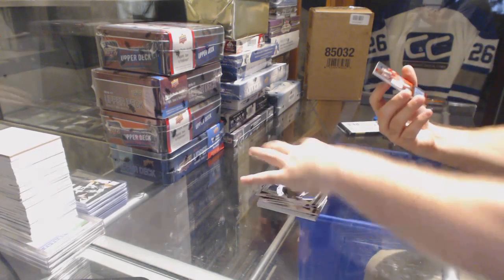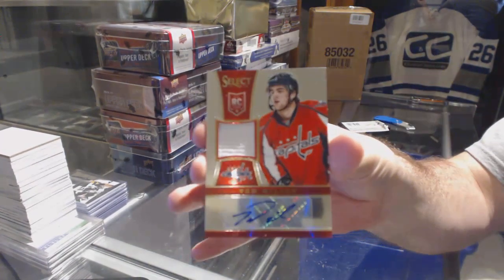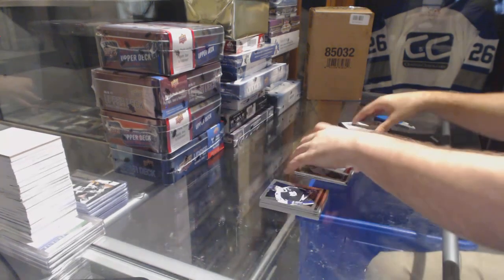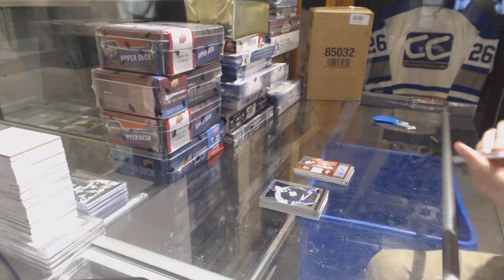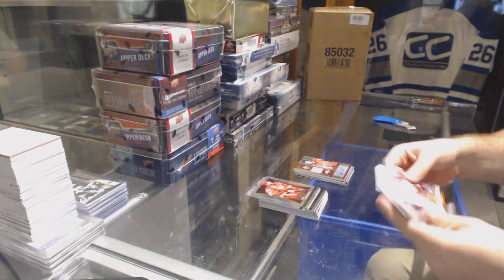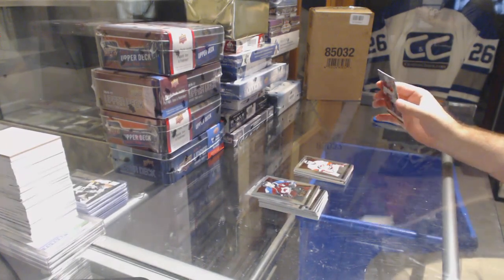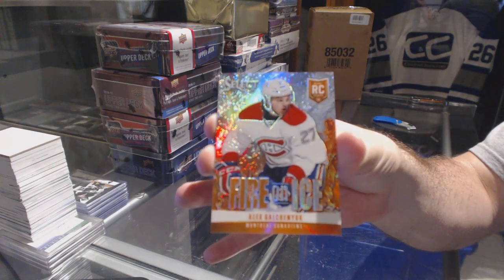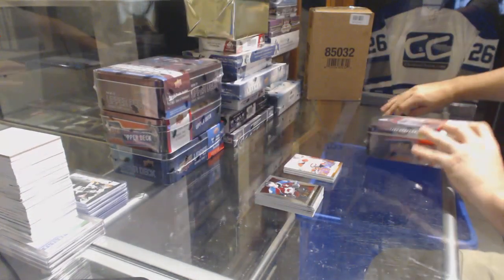Wow, what a box. For the Capitals, numbered to 199, rookie jersey auto, Tom Wilson. We've got a John Muse for the Carolina Hurricanes and a Fire on Ice numbered to 25 for the Habs, Alex Galchenyuk. Wow, that was a healthy box.